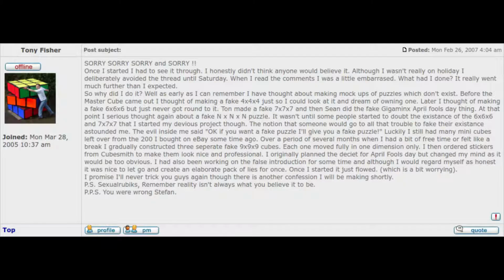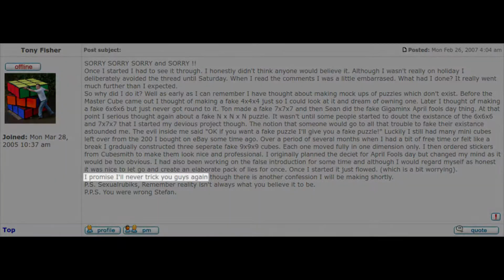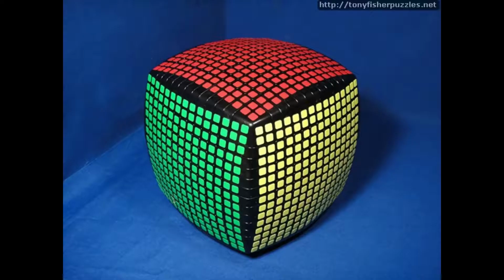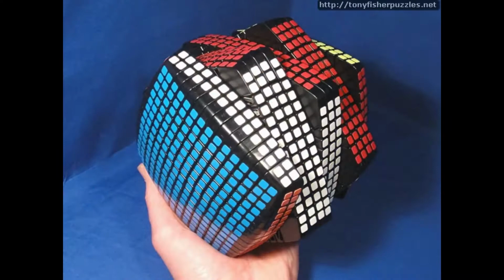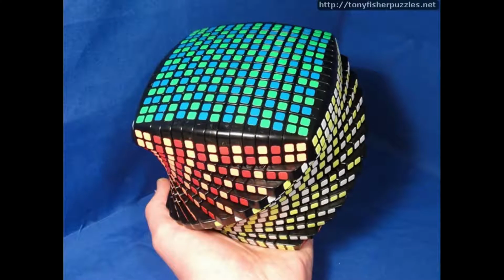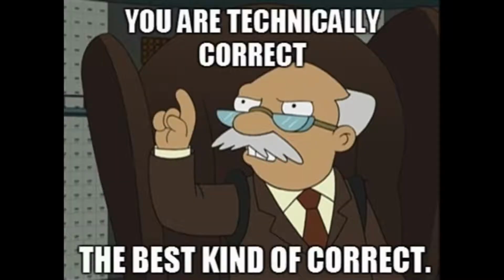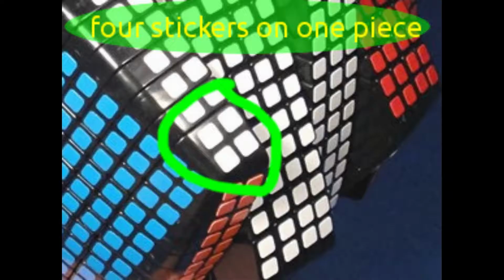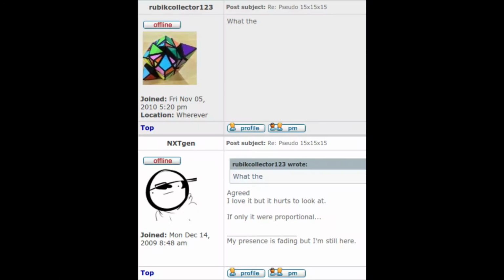After announcing that it was fake, he claims that he would never repeat something like this again, and that he felt pretty bad about leading everyone on for so long. Then, in 2014, he made a pseudo 15x15 cube claiming that it was 100% genuine. Technically it wasn't a hoax though, as it was a pseudo 15x15 in the sense that the stickers made it a 15x15 despite actually being a Moyu 13x13. While it fooled a few people, it wasn't a huge deal.